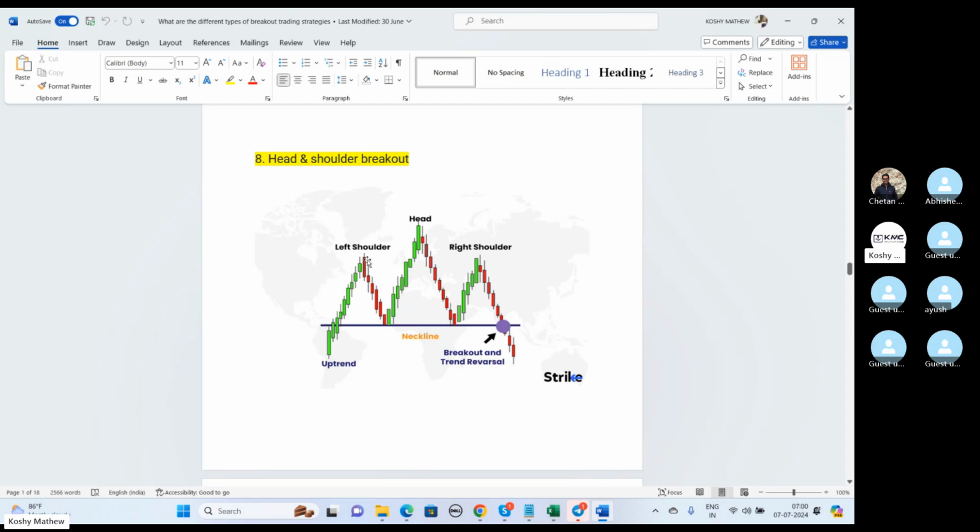Okay, so this is the left shoulder, this is a head, like somebody lifts their shoulders, how it will be like that. This is called head and shoulders breakout or M pattern. See, this is similar to an M, right? M pattern. This is the baseline. If the stock or indices cross the baseline, that means it's a breakout, a trend reversal.